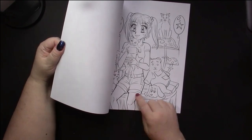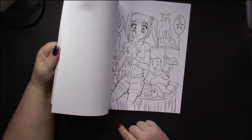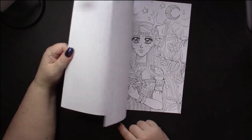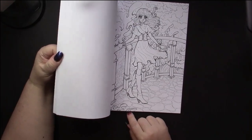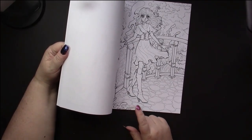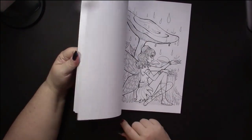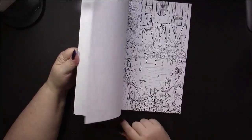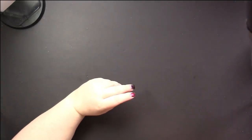That's a, see, this is a manga girl. I don't know, you have to read manga or watch anime to know the difference between the two. I'm a manga reader. So yeah, those are great. I'm going to do a complete flip of that one for you.